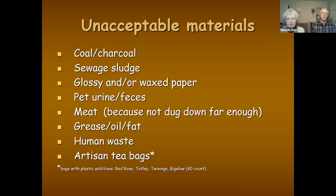And I called, and Bigelow said, well, the 40 count bags... I'm going, what is the difference here? You've got two 20s, but they said they were going to change it so the 40 count were acceptable. Bags that do not have the plastic additives: Organic India, Celestial Seasonings, Tazo, Bigelow, the 20 count, and Barry's, which is an Irish tea.